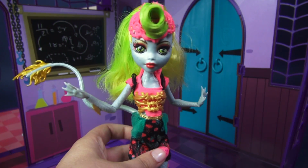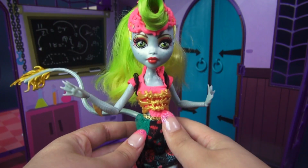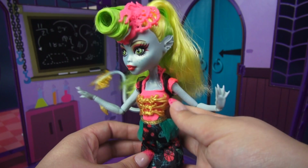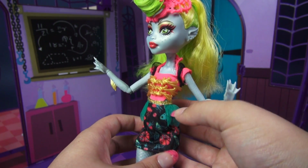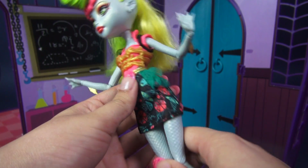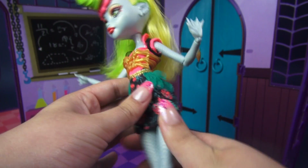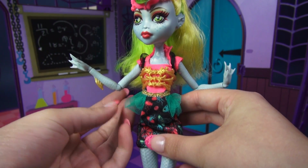Moving right along to her fashion, her dress definitely has a bit of a split personality vibe going on. Up top we have this bright pink and this really tall neck and the squared off neckline that is definitely Jinafire, and it's also got these really cool cutouts here. But if you look down at the bottom, you have a jellyfish skirt. Oh my god, I love jellyfish. I need this skirt in my life. I'm not even joking. And it also has these little aqua blue netted ruffles on the side, kind of like fins.